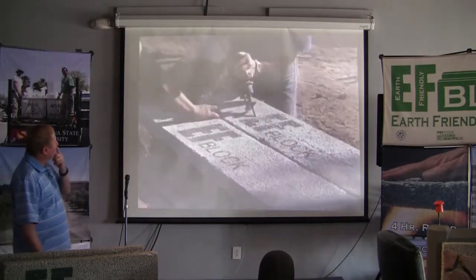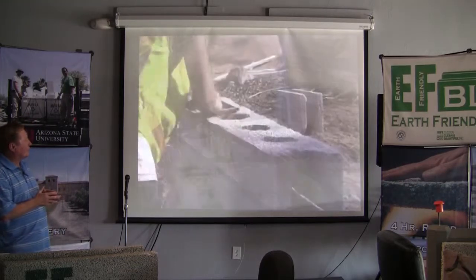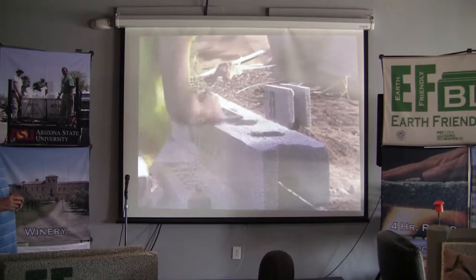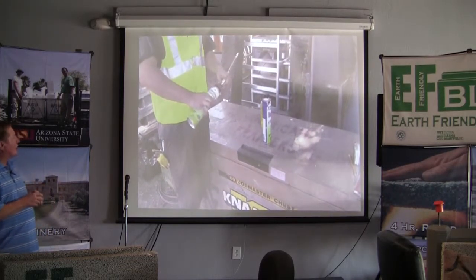So right now, again, they're setting it. You can see we needed a block and a half. We needed 18 inches to achieve the right height. So we took a full 12-foot block and then ripped the block in half and then set it on top, and then took that rasp and smoothed it off.